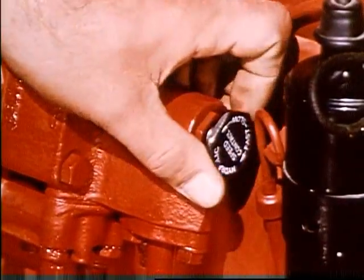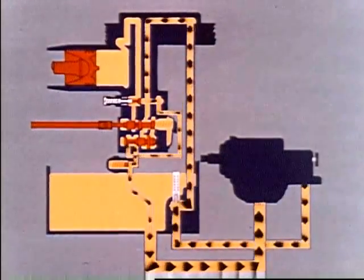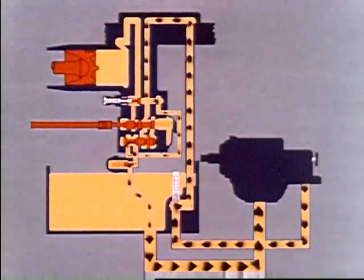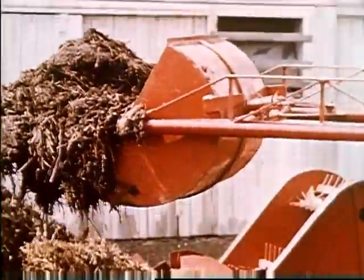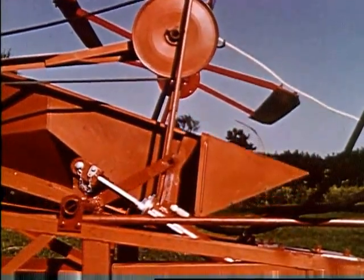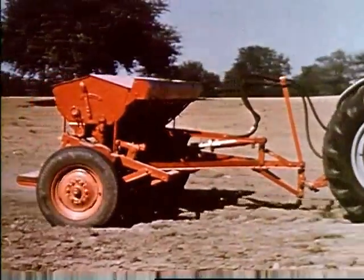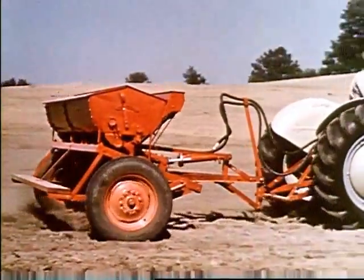But by simply turning this simple control located on the hydraulic pump, more and more of the full oil capacity is sent through the system until at the highest setting, approximately 5 gallons of oil per minute are going through the system. This increased flow of oil gives you even faster implement correction, even faster lifting action. And when it comes to remote cylinder operation, it makes a big difference when working with such implements as a combine or a corn picker, a pull-type disc harrow, or a grain drill. But more about remote cylinder applications a little later.